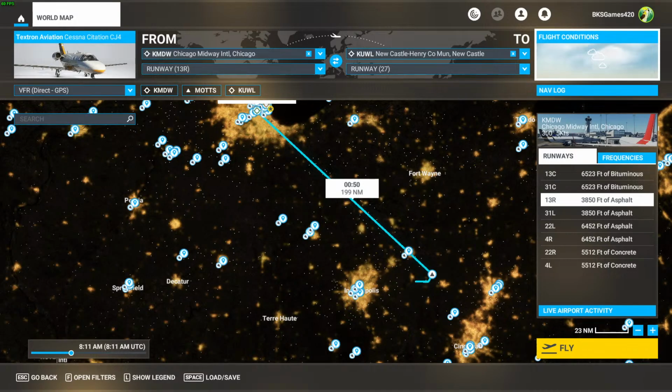So we're going to get this thing going here. We got a little VFR trip here. We got a vector waypoint here of Mott's. And so yeah, we're going to get this thing on the ground over on runway number 13R. And we'll kick off NeoFly right now and we'll hit fly.